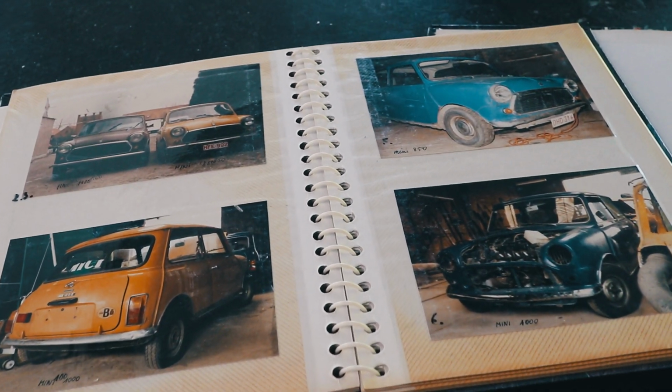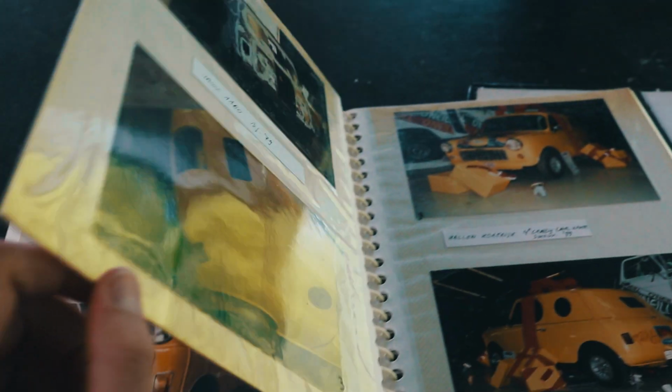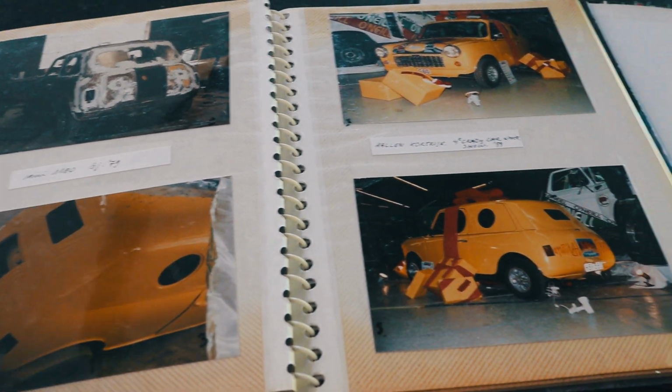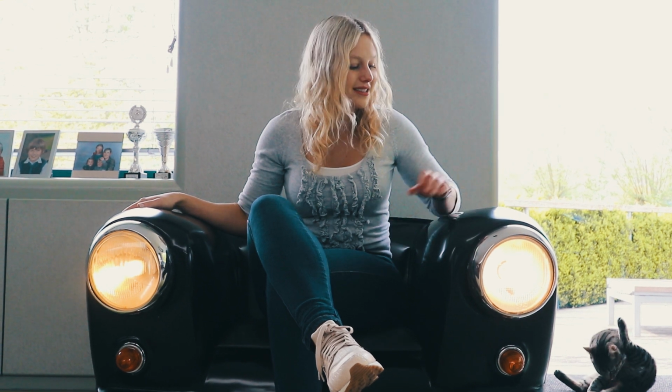My dad used to buy a lot of Mini Coopers. I think he had like 50 Mini Coopers and he still has one left, and I'm gonna show you in a second. Yes, he bought them and refixed them and sold them again. So it's pretty cool. He also made this really cool sofa or seat. Really love it. It's from a Mini Cooper. Okay, let's go.